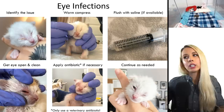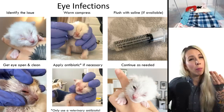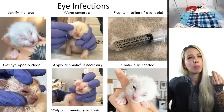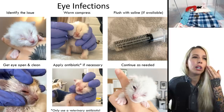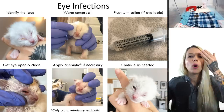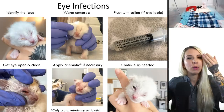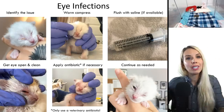So here, this little guy is very small, so I'm using a warm, wet cotton ball, and I'm just letting the mucus break up first so that I'm not pulling off something really hard. I put it on there. Please be very careful. Don't cover their nose. That's where they're breathing. So only cover the eye. Let it break up and then wash that mucus away. You can flush with saline.